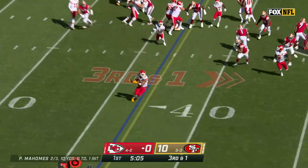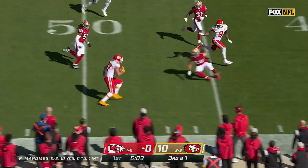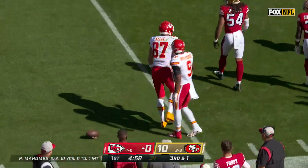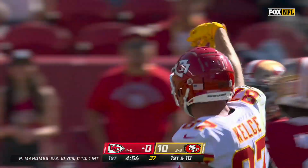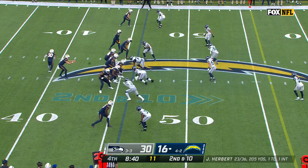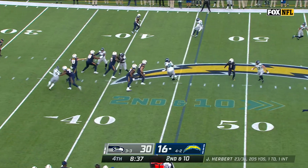Mahomes going to throw it wide out. Kelce's wide open. Room to run. Travis Kelce hurdling people inside the 40. A lot of room for Kelce there, and a big run after the catch. He's got 28. You don't think these guys are invested in this deal or what?